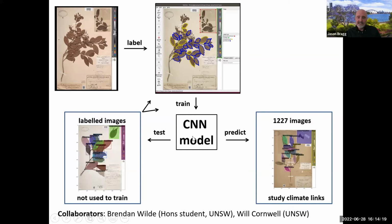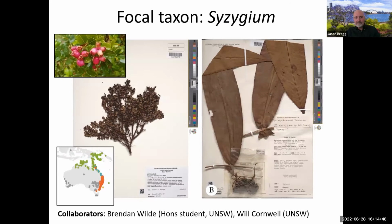I won't go into the details of that very much at all today. Rather, I'll focus on the domain applications, but then the process, of course, would include testing that model on labeled images that were not used in training, which might tell us we need to refine the model a bit further. But at some point, the goal would be to end up with a model that we trust and use it to make predictions for many more images and test associations between that and climate. So we decided to do this within a focal taxon rather than trying to do it across all plants whose leaves can sometimes look wildly different.